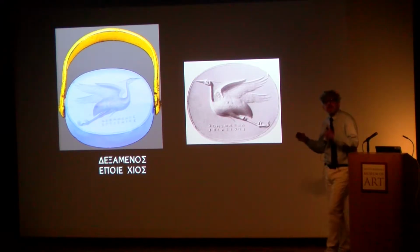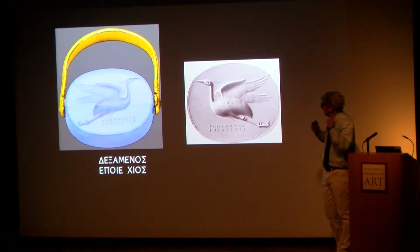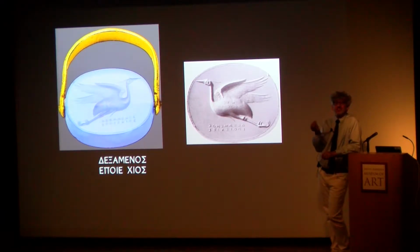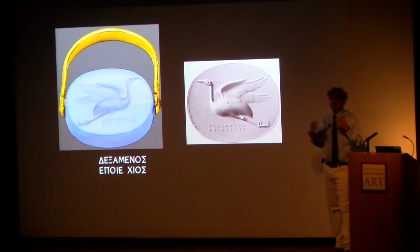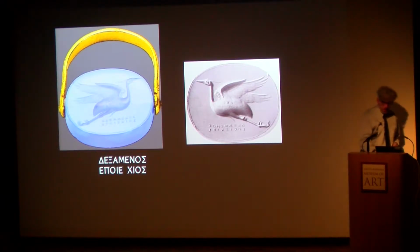We don't know what the meaning of the heron is. There are lots of herons around the Black Sea. Does it have some mythological meaning? But here I think there's a wonderful conceit that the carver has chosen a light sky blue chalcedony stone for this flying bird, as if it's flying through the sky. So whatever magical meaning might have been implied by the chalcedony, just the color contributes to the overall composition.